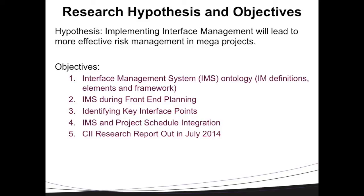And finally, I'm going to talk a little bit about the CII Interface Management Research Group and the report out that we're going to present in July 2014.